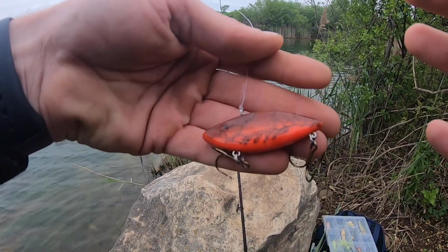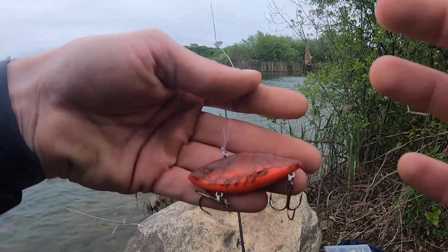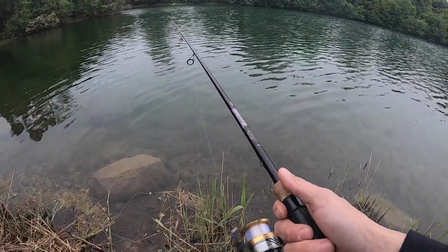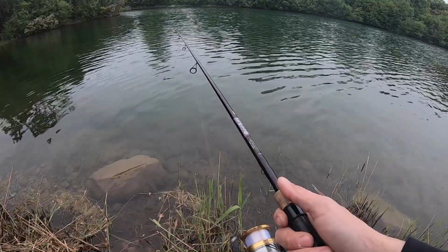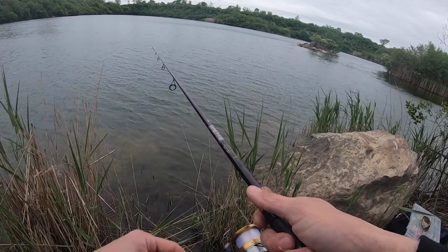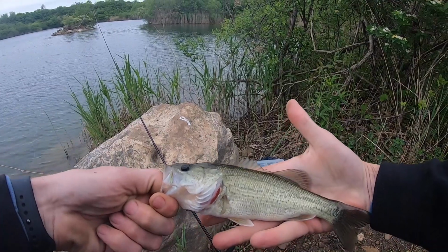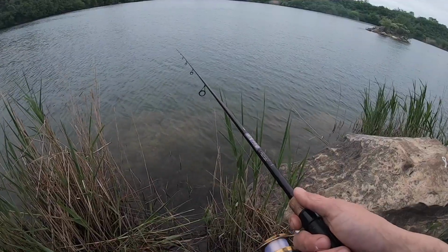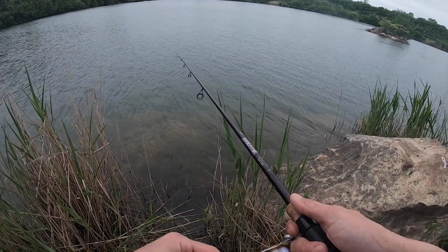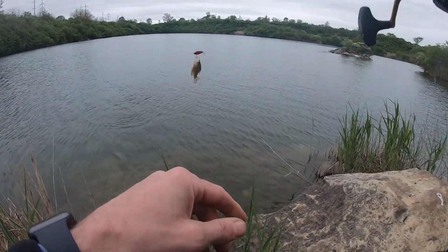Alright, switching back over to this red lipless. You guys have seen this in almost every video I have. There's a reason for that, because I'm always catching something on it. It's starting to get dark, so got a little bit longer to try to get a few more. There we go. Little guy, but he sure is pretty. Another little guy. Oh, look at that, little crappie.